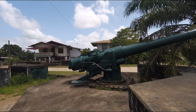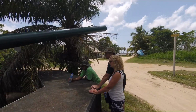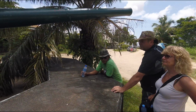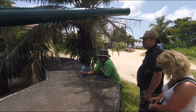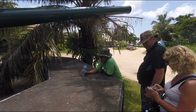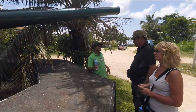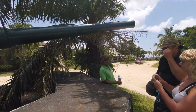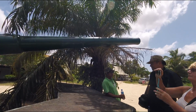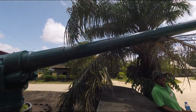Woo! That's a big one. Big gun from the Second World War, placed by the Americans. The Americans were here in Suriname since 1916 with the bauxite mining. And during the Second World War, we were very important here because of the bauxite. You need the aluminum, eh? They need a lot of airplanes, machines and airplanes. And so the American government sent around 2,000 military here to secure the mining.